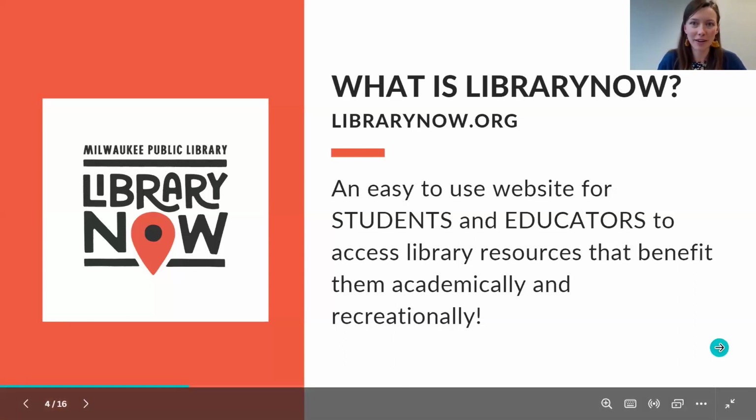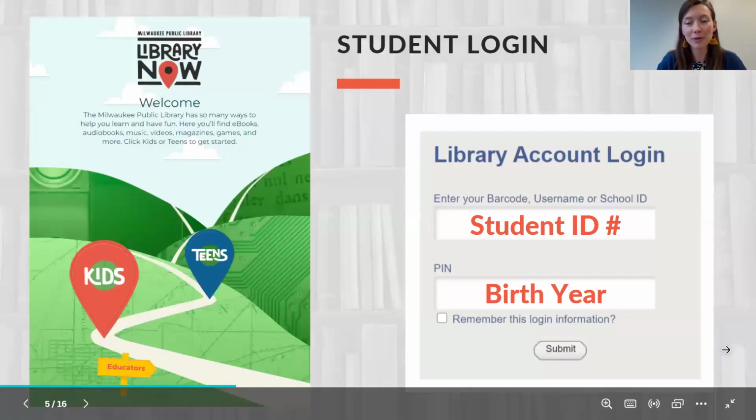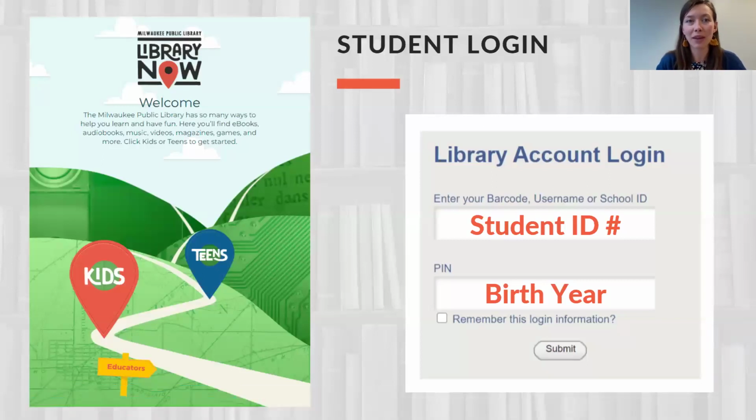The second part of LibraryNow as a digital equity initiative is access, how students and educators are accessing this information. So a physical library card is not oftentimes in the hands of a student or family, and this can provide a barrier, especially when it comes to integrating MPL's free digital resources in the classroom for educators and students having the capacity to utilize those resources.